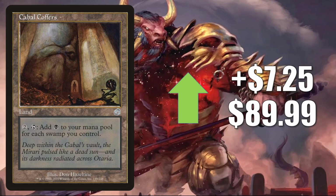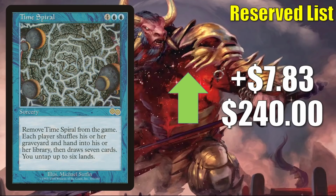Cabal Coffers, the copy from Torment, goes up $7.25 to $89.99. Highly played commander card, seeing more play now in Tergrid, God of Fright, and some other new builds. Also, though, remember Urborg, Tomb of Yawgmoth, which we saw earlier. That's this card's partner in crime, and it is getting reprinted in Time Spiral Remastered, which could have more people interested in going back and picking this up. Speaking of which, Time Spiral goes up $7.83 to $240.